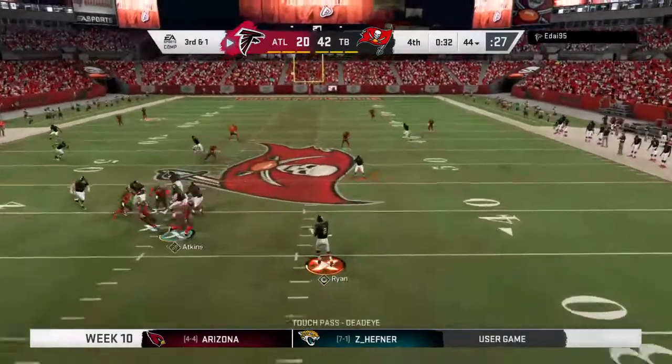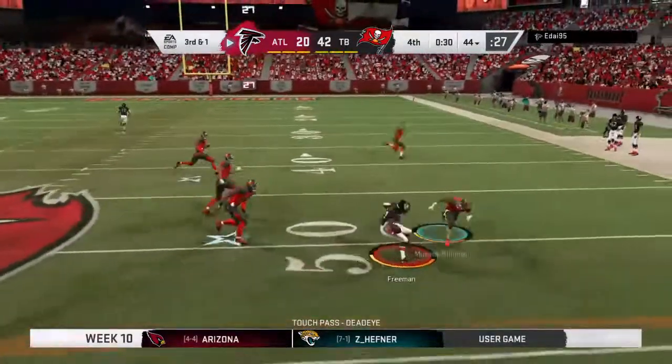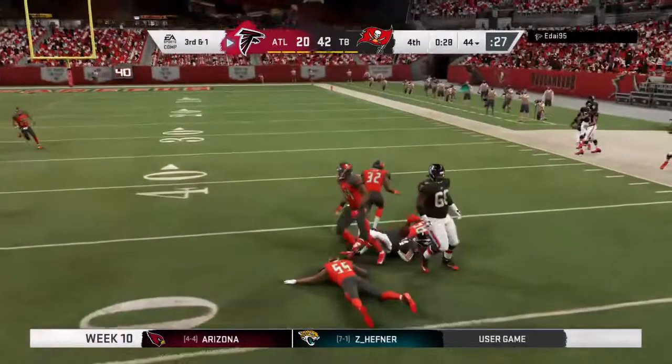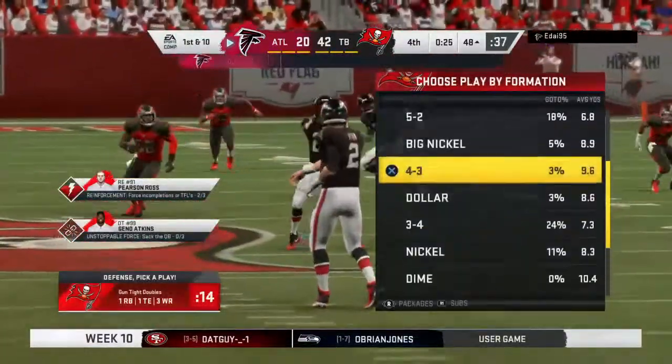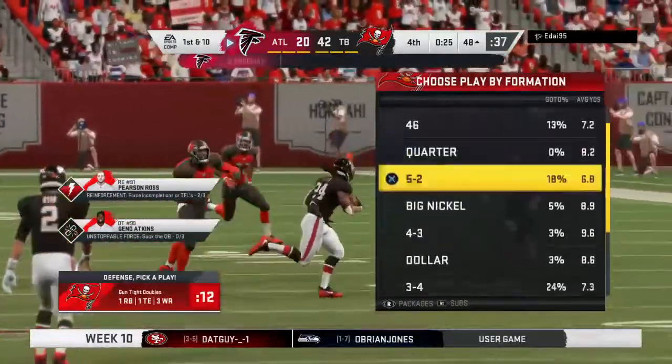Ryan swings it out to the flat for Freeman. And he gets it down to the 48, enough for the first. It's an 8-yard pickup and leads to a new set of downs.